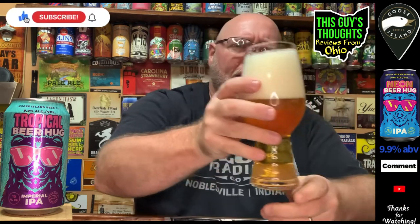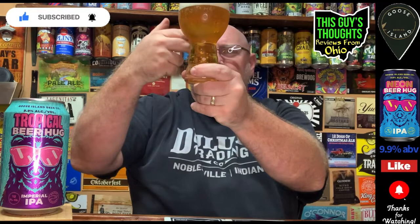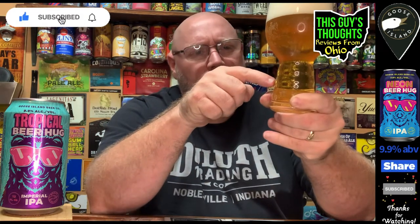So I get a very, very nice tropical mango-y to a pineapple-y aroma. And I'm not even taking anything out of the glass yet. So let's just get a look at it. Super clear. Kind of hazy up here, but very, very clear here at the bottom. I was not expecting it to be this clear. Recently rinsed and dried glass, so there is some actual decent carbonation releasing here.